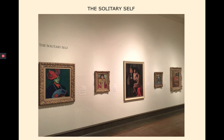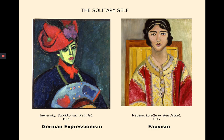And moving to the portrait wall, the first two portraits, left and right, are both women painted in an expressive style, women by the Russian artist who worked in Germany and is connected with the Impressionists, Alexei Jawlensky. The woman's name is Shoko. That was actually her nickname, related to the word for chocolate, because she loved chocolate, and she was a favorite model of German artists.